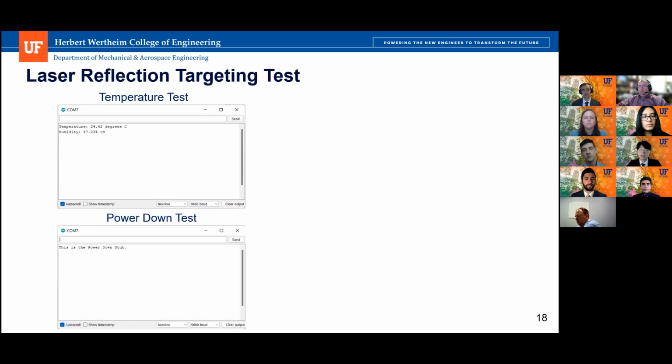Then, the power down command had to be tested. The serial monitor had to return a message saying, "This is the power down stub," once the power down command was entered. This command was tested, and the serial monitor returning the desired message is shown in the image on the bottom left.